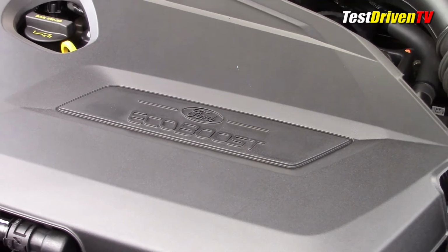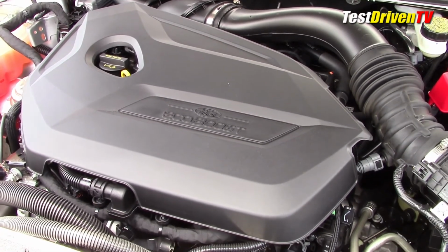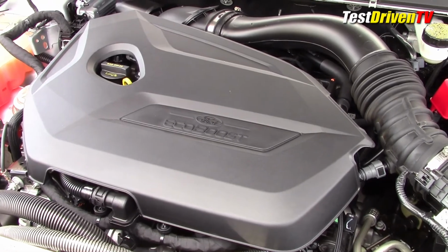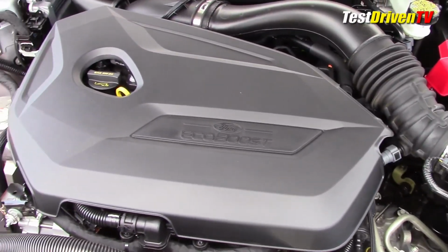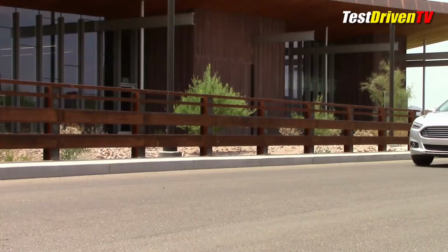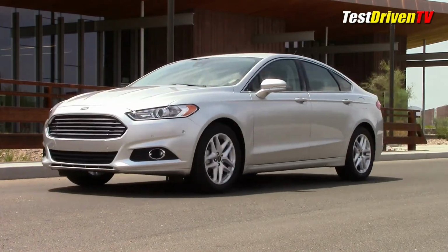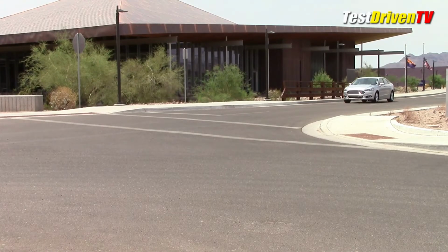On to the mechanicals. Our Ford Fusion SE was equipped with Ford's 1.6-liter EcoBoost turbocharged 4-cylinder engine. Mated to a 6-speed automatic transmission, it produces a healthy 178 horsepower and 184 pound-feet of torque, which is more than adequate for this size of car. The engine is smooth and refined with little or no turbo lag, which is great.